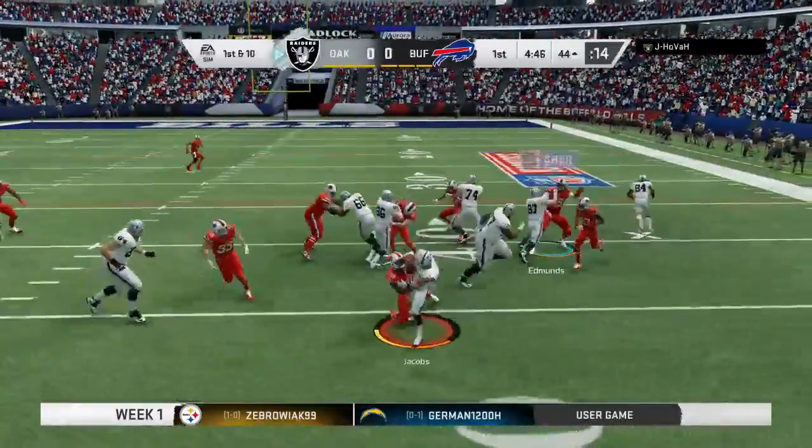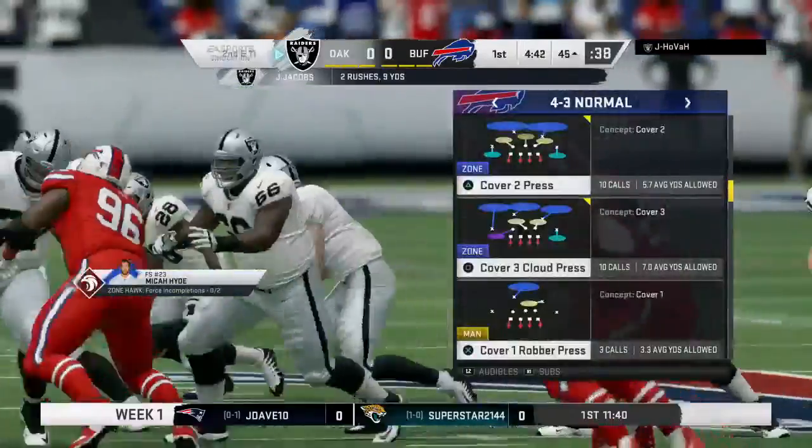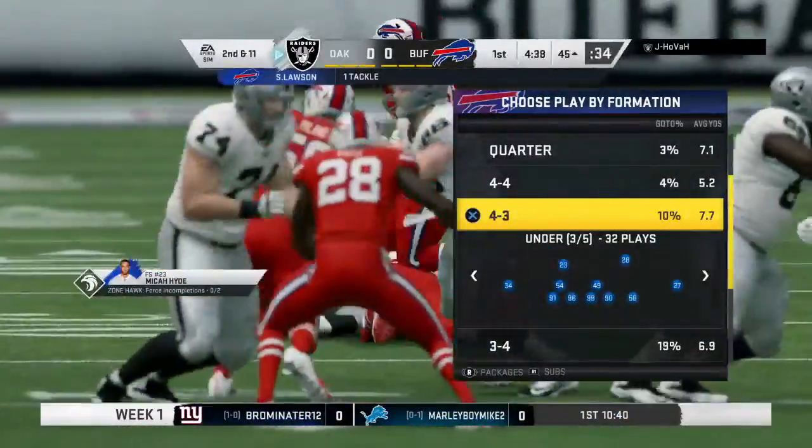Here's Jacobs on 1st and 10. And he'll lose yardage on the play back at the 45-yard line. That's going to go as a loss of 1 on first down.